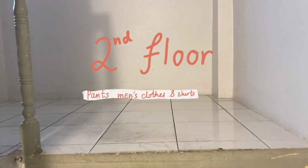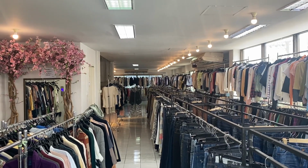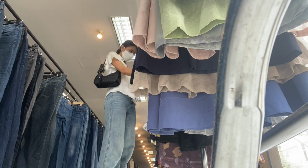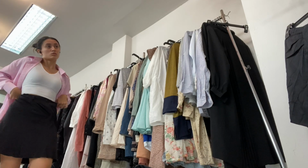When you go to the second floor, you get a selection of men's clothing and also a bunch of pants and a bunch of skirts. I would say that floor is mainly long pants, like long working pants, a bunch of jeans, a bunch of skirts.